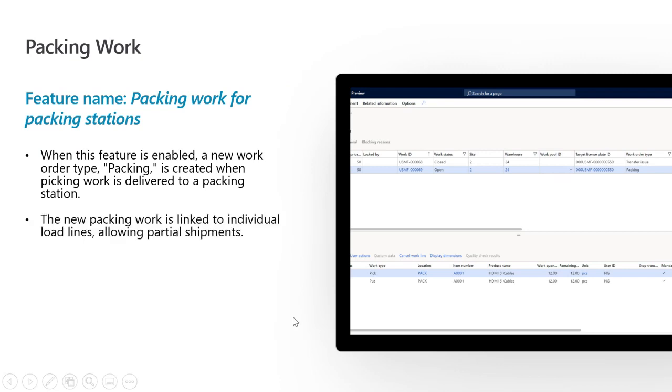So the new packing work is linked to the individual load lines. And what this really is allowing us to do is to partially ship any items that we may have packed incompletely.